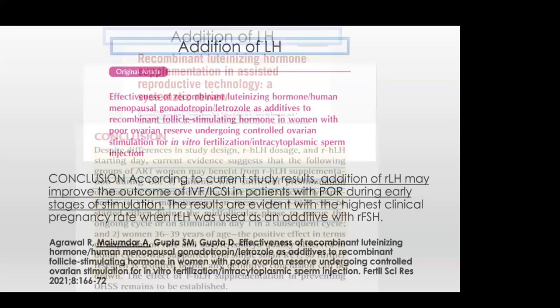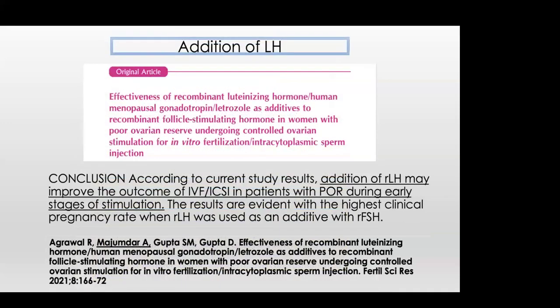So also we did a study, and this is the publication which was done by us, where we looked at the effectiveness of recombinant luteinizing hormone, human menopausal gonadotropin, and letrozole. In one group we used recombinant LH, in another group we used HMG, and in the third group we used letrozole as additives to recombinant follicle stimulating hormone in women with poor ovarian reserve undergoing controlled ovarian stimulation. And the conclusion was that addition of rLH may improve the outcome of IVF in patients with poor ovarian reserve.